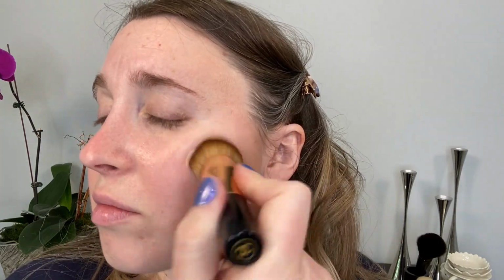I'm going to use the brush that came with the Chanel Sublimage foundation. This is the one that came with the Serum Essence de Teint, something like that. But the new one. And this is, again, the Healthy Glow, and it's a really nice light foundation, light to medium coverage, and I think it has a really beautiful finish. It also has a thin, more serum-like consistency, and I just think it looks gorgeous.